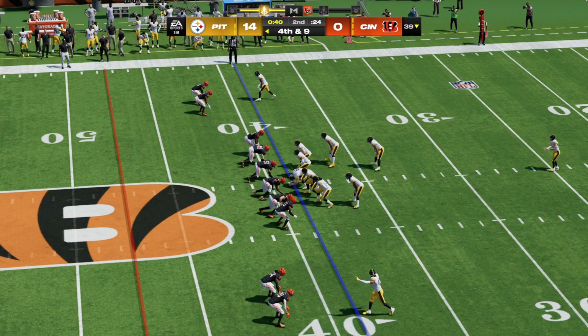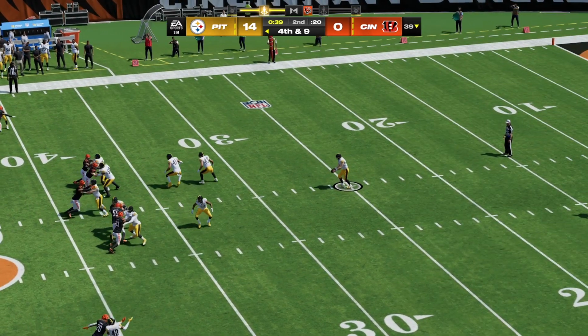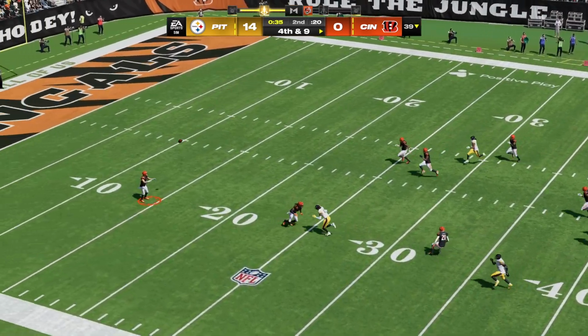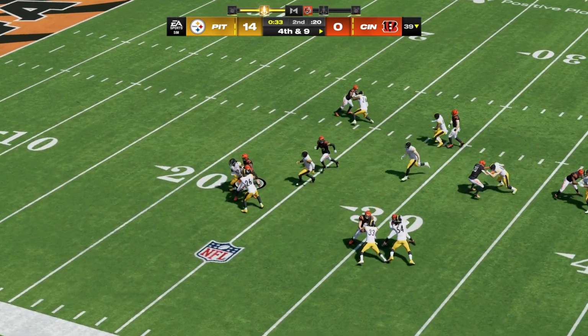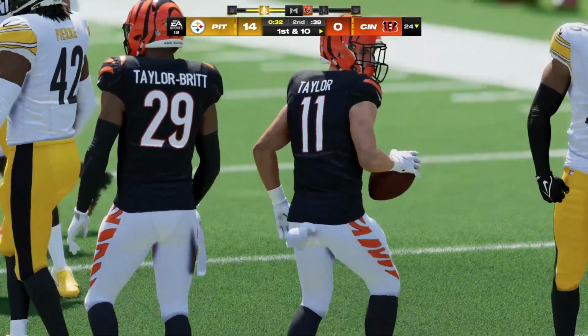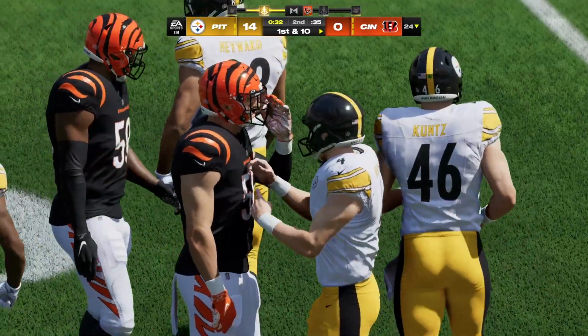On 4th down, punt coming from Braden Mann. He's been a busy man here in this first half as he gets it away. Taylor now returning it. They'll net only 35 here following a 43-yard boot, 8-yard return. And the Bengals will take over here 1st and 10.